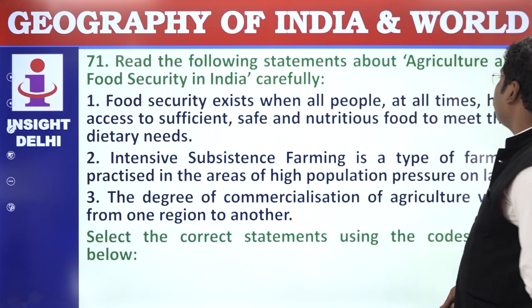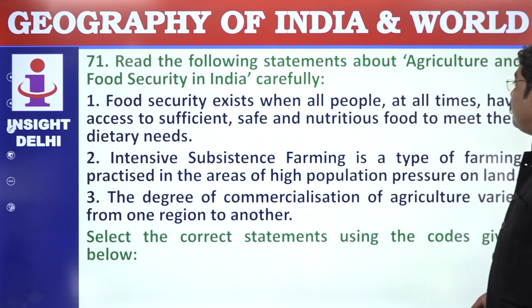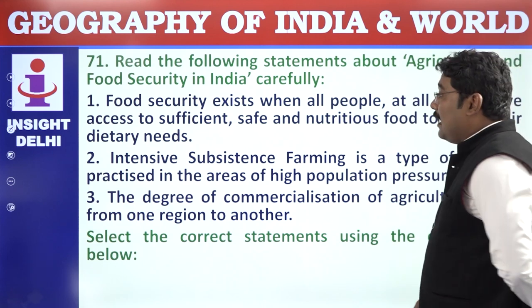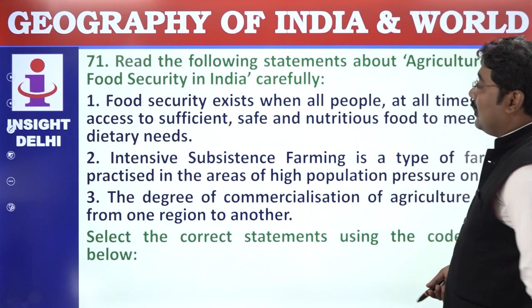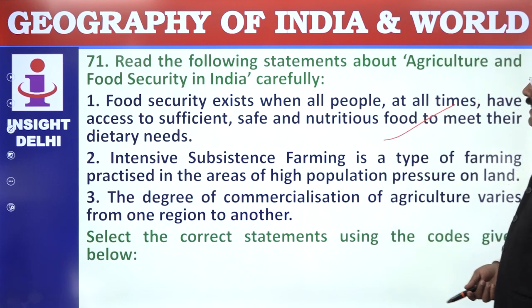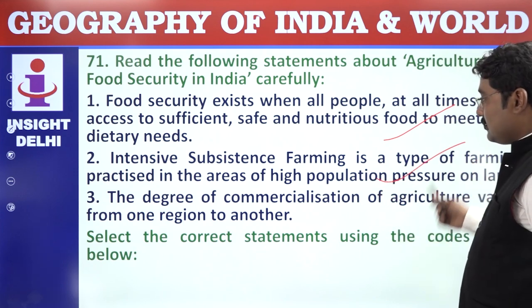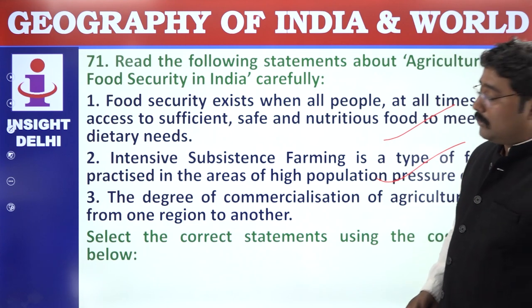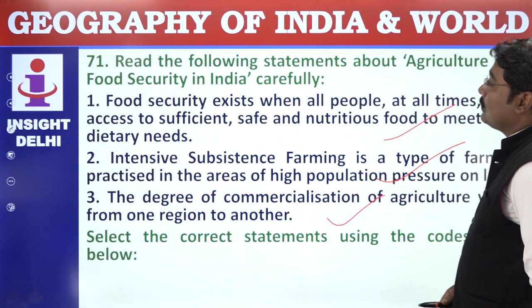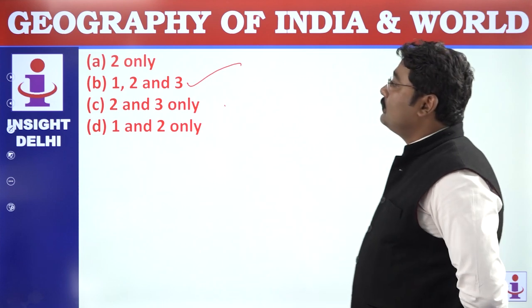Read the following statements about agriculture and food security in India. Food security exists when all people at all times have access to sufficient, safe and nutritious food to meet their dietary needs. Yes. Intensive subsistence farming is a type of farming practiced in areas of high population pressure on land. Yes. The degree of commercialization of agriculture varies from one region to another. Yes, this is also right. So, all the three, 1, 2 and 3, are correct.